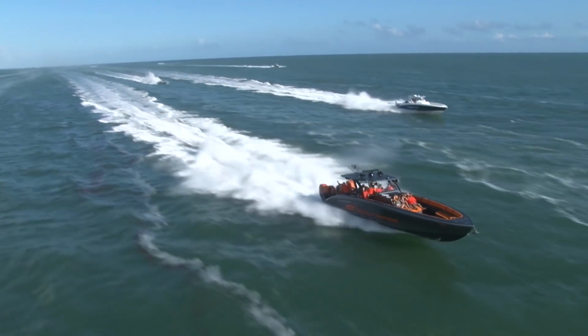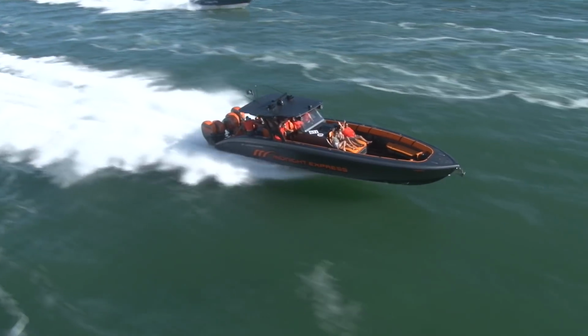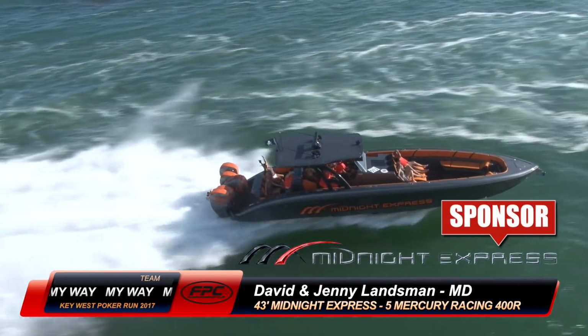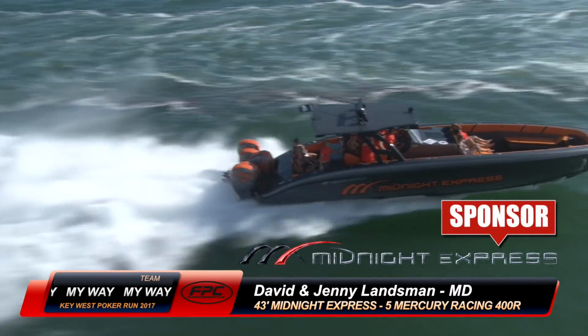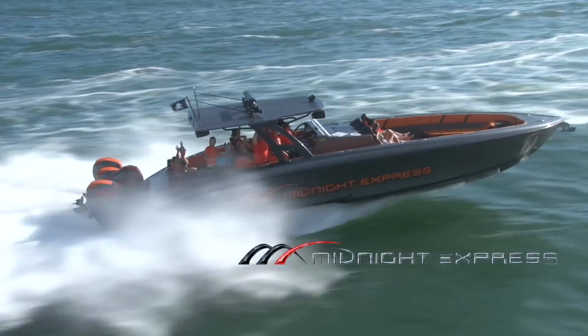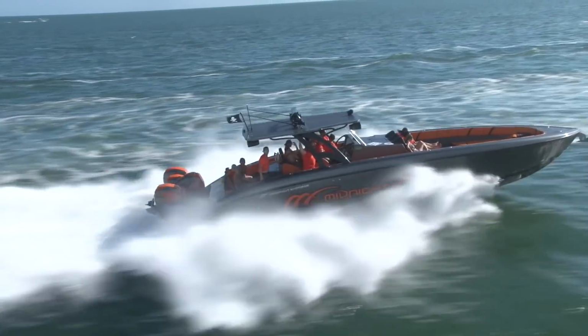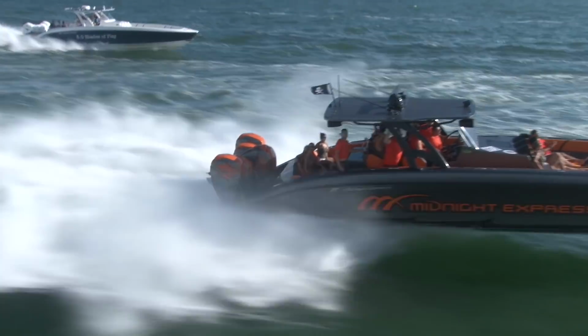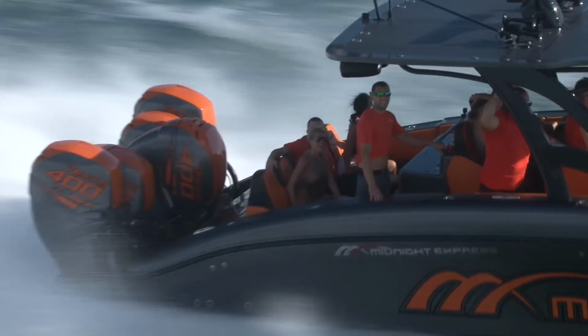And this is definitely a center console feature this episode with this Midnight Express 43. David and Jenny Landsman from Maryland, who also spend a lot of time in Florida. Five Mercury Racing 400 Verados. Looks like one of them is retired for the rest of the trip today. Not sure why, but let's count all the people on board. 1, 2, 3, 4, 5, 6, 7, 8, 9, 10, 11, 12.